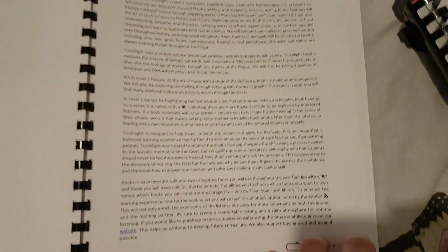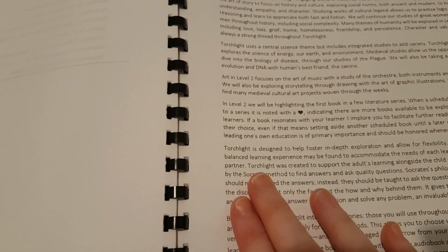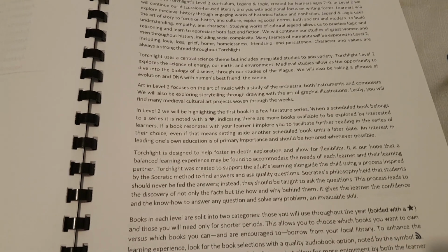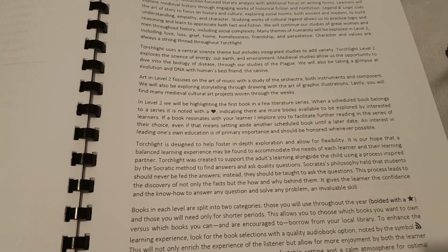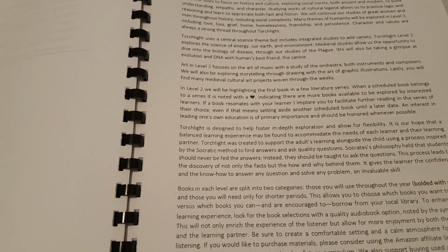That gives you an informational page as with all of the curriculums. I really like the methodology, so that we're following the Socratic method to find answers and ask quality questions. Socrates' philosophy held that students should never be fed the answers, instead they should be taught to ask the questions, which again in this day and age is a really important skill.